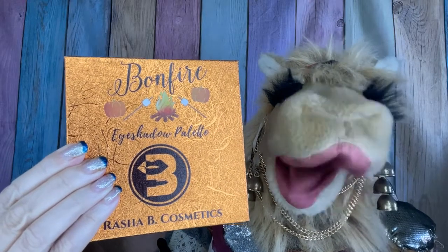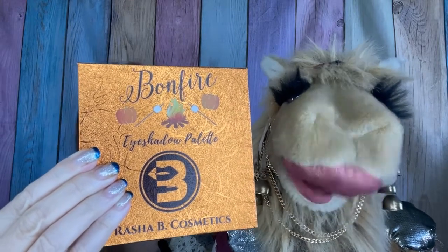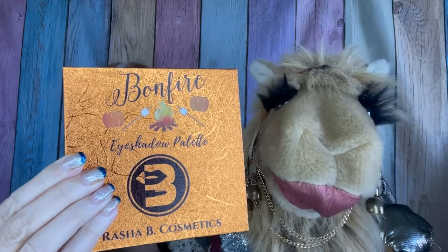And last but not least, we have another palette. Bonfire from Rasha V Cosmetics. And I'm very excited to get this palette. I want to do swatches. Unfortunately, swatches are going to have to wait until next month because in the shipping process, the palette wound up with a little bit of a problem. Oh, that is unfortunate. Yes, that is unfortunate.